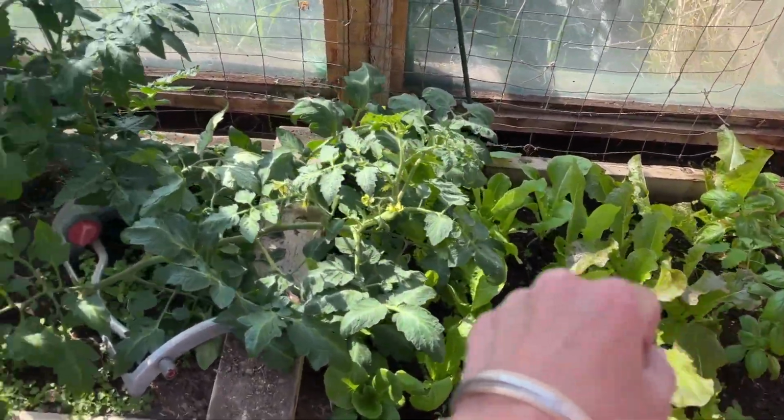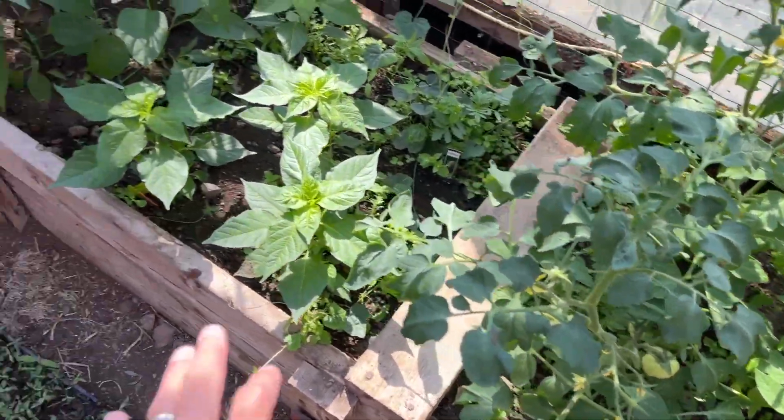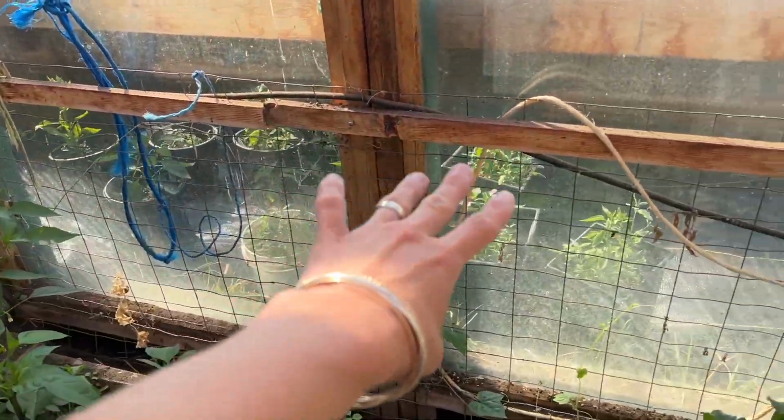Lettuce and a tiny bit of basil, tomatoes, just a few because they're hit and miss where we live. Lots of peppers because Marius loves peppers. And then in the cold frame, there's peppers too.